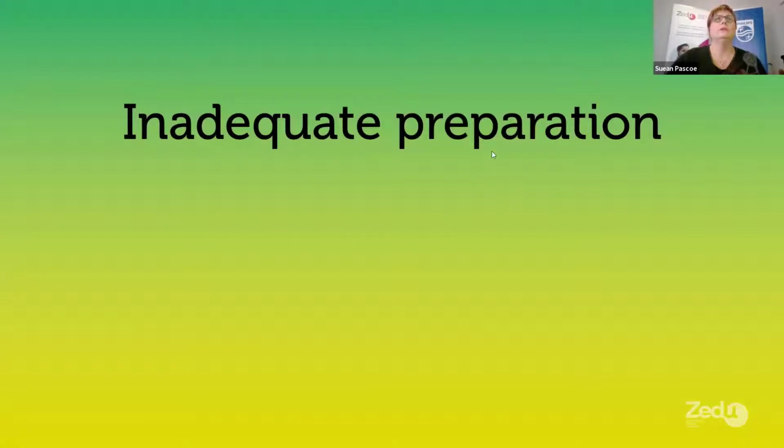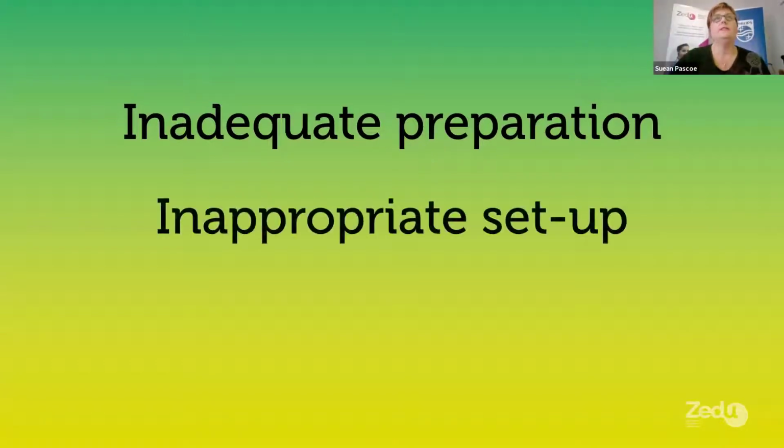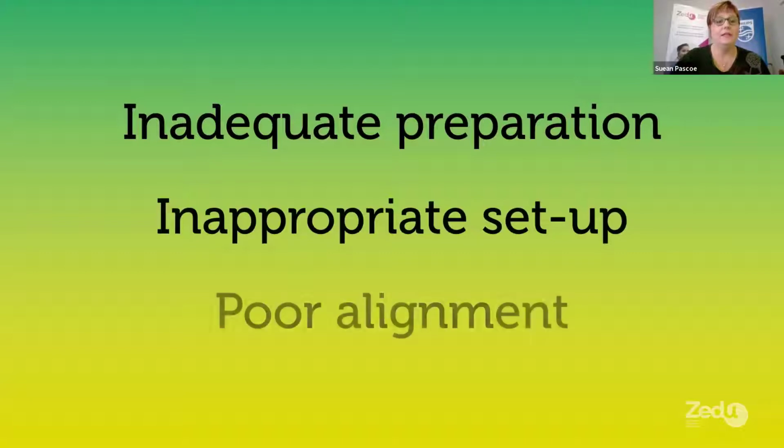No, all good. So the 3 different categories are inadequate preparation, next one's inappropriate setup, and last but not least is getting the alignment wrong or missing your target because you haven't got everything lined up. And I think this is the one that people struggle with the most. And once you nail it, then everything becomes easy.